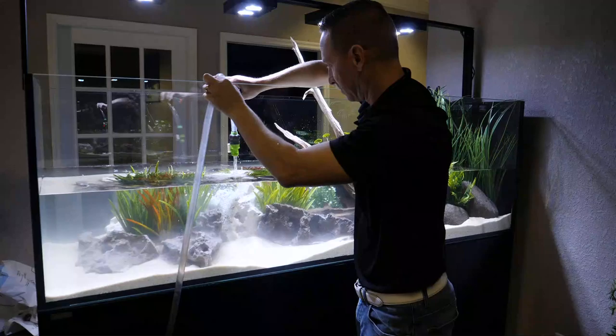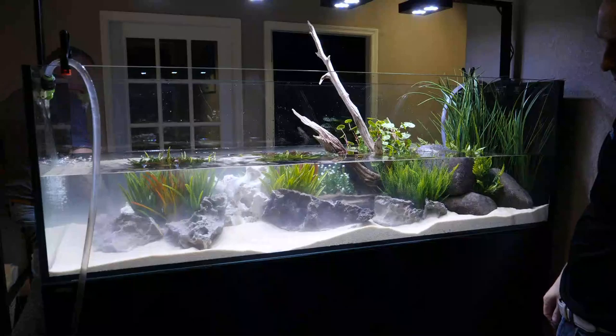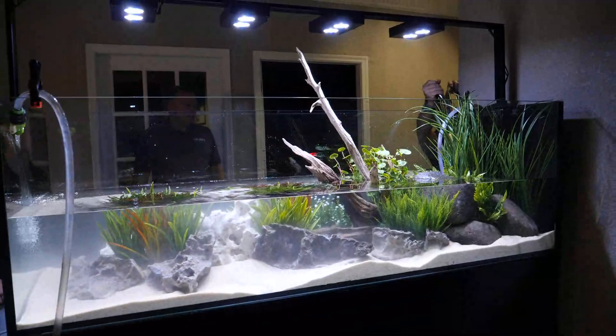Put it back on the rack. Put it on this side. Just put it on the glass. There you go. It'll clear that side. Oh, we got another hose coming. Superpower. Oh, yeah. Here we go. This isn't going to stir it up. Is that going right on the sand? Is that okay? Yeah, it's fine.